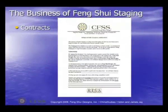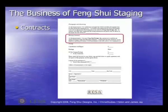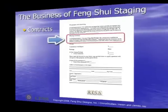Now here's a look at the contract that I use, and you're welcome to download this, and you can change the logo and put your own information on. We need to have a contract, so when the initial consultation is done and the client wants to go through with the entire package, then they need to sign a contract. Also in the contract I put in a blessing ceremony.